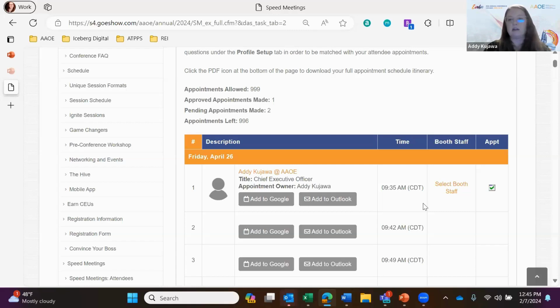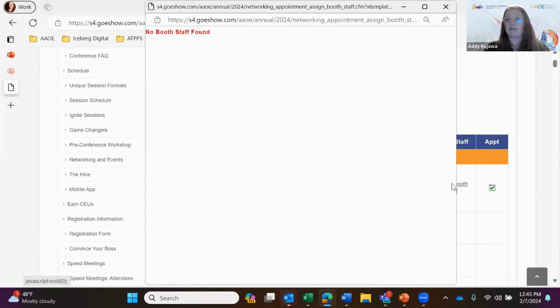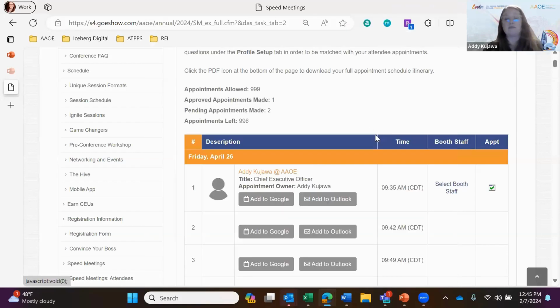You can come in here and, for each appointment, you can select different booth staff. They will not show up here, however. I don't have any other staff with my company, but this will open up and you can choose. So say you have 5 reps registered. You can say, oh, I want Sam to meet with Addie. I'd like Darla to meet with Melissa, and I'd like Jonathan to meet with Andrea, whatever. But they just have to be registered as your booth staff before they will show up here for you to select them and add them.